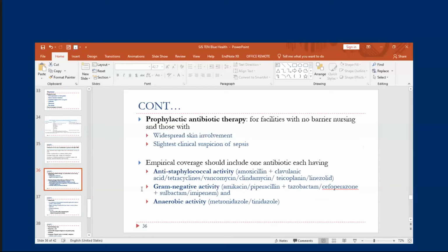So if the patient has a widespread skin involvement, some say if greater than 50%, it's one recommendation to use a prophylactic antibiotic in the initial or first day. And if we have the slightest clinical suspicion of sepsis, we have to start a prophylactic antibiotic. It's said that we have to combine three antibiotics, those with anti-staphylococcal activity, gram-negative activity, and anaerobic activity.